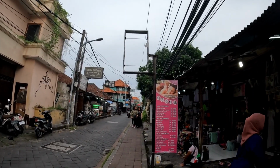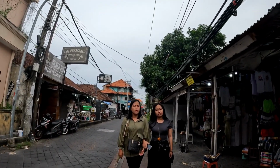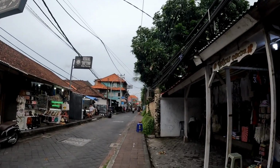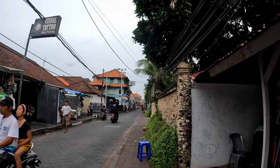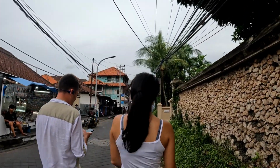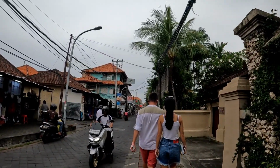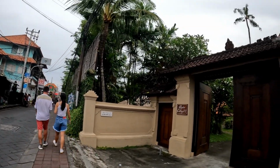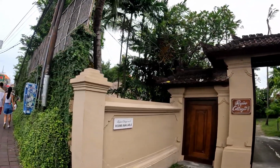It's busier. I can see there are a lot of tourists walking on the sidewalk. And this one to my right, there's Popies Cottage. Room available.